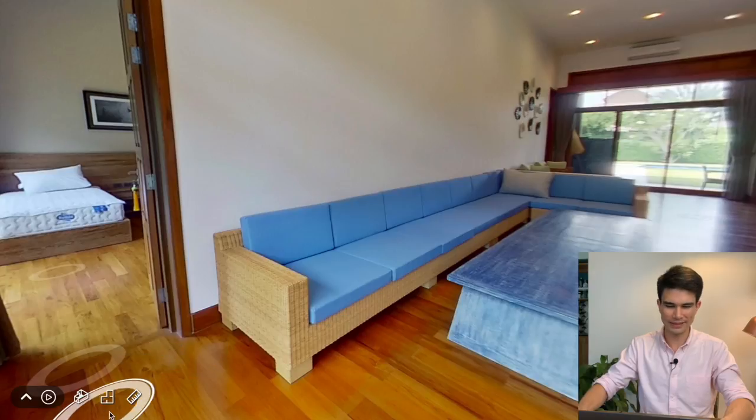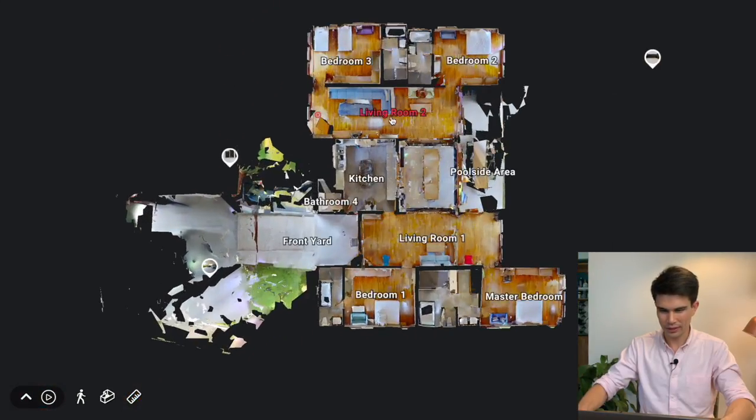That is amazing. Okay, so what else? You've got the living room here, and then you've got two bedrooms here. Oh, and then you've got the master bedroom that way as well. So let's check out this one, and then we'll go to the poolside area.